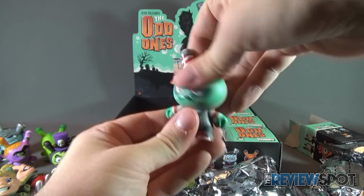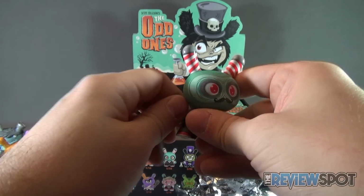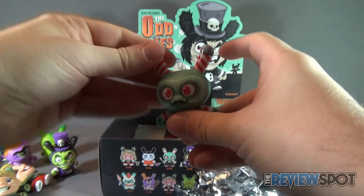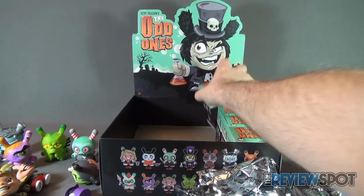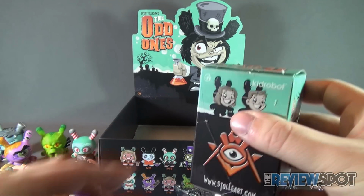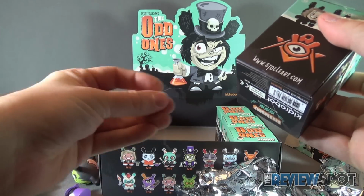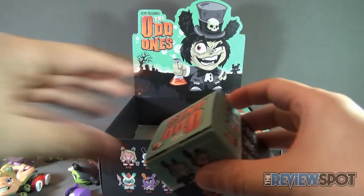Again, same head posability. I like the coloring on this guy, by the way. Arm posability, it's a little stiffer, mind you, but you can move the arms. So we got two of those guys. I think my favorite still is that Jekyll and Hyde. I love the sculpt on him. And I got all this extra glue. Look at all this glue. It's like this stringy glue.